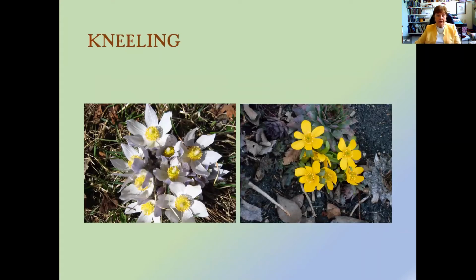Now, in your early gardening career, kneeling isn't a problem at all. You're up and down all the time. But if you want to get down to the little prairie crocuses or the aconites that grow early in the spring, they hug the ground and they're coming up through the things that are lying there. You may have to pull away some of those things with a rake, or you may just want to get down close enough to see their little faces.